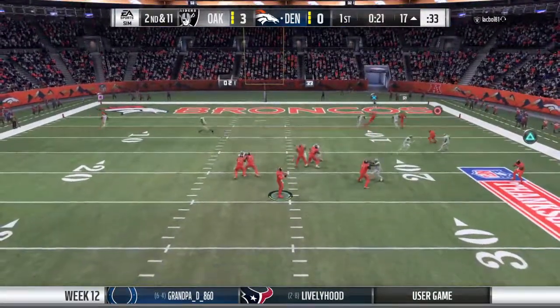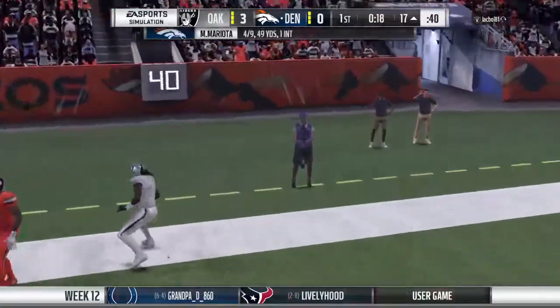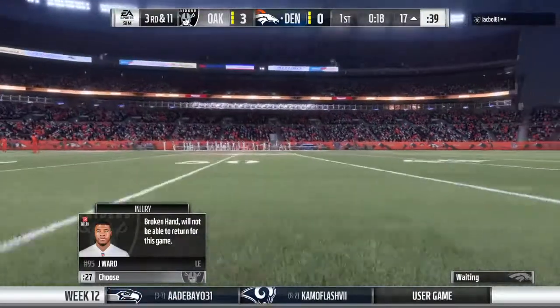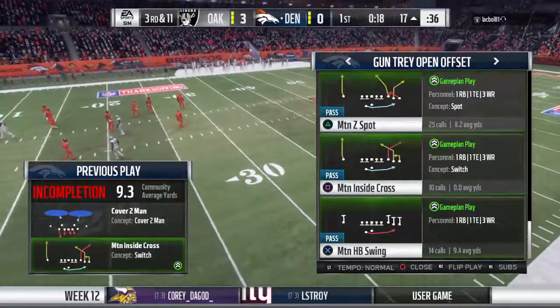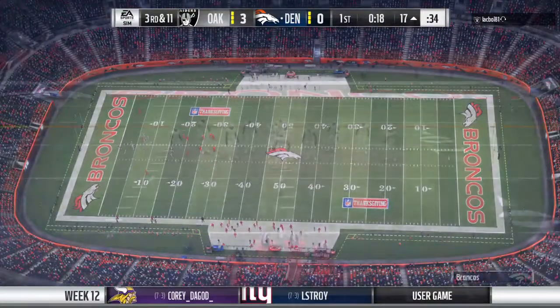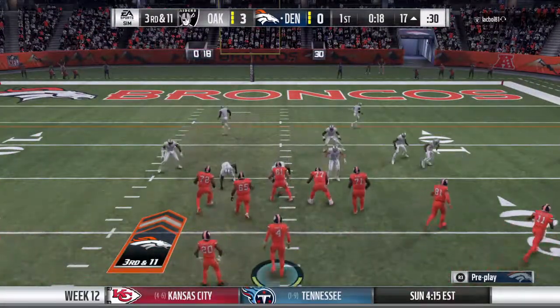From the gun, Mariota. And unable to connect on the long pass. It falls down incomplete. Carlos Henderson, the intended receiver. And it's 3rd down. Well, just play after play after play on this long drive for the offense.